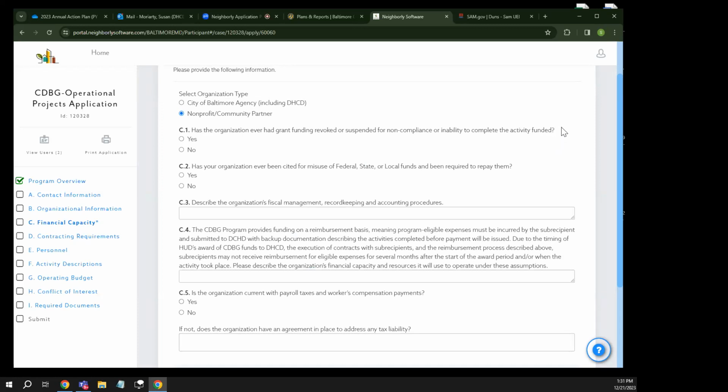The CDBG program does have a lot of hoops that need to be jumped through. So for emerging and new organizations, we do not recommend CDBG as a funding source just because it's very onerous. There's a lot of rigmarole that needs to be done, and there are easier funding sources out there. Yes, you have to look for them and apply for them, but they are out there.